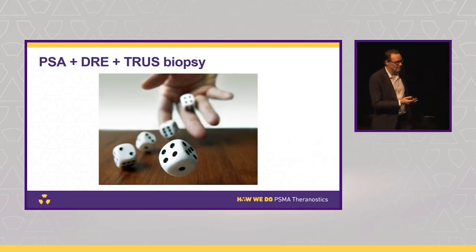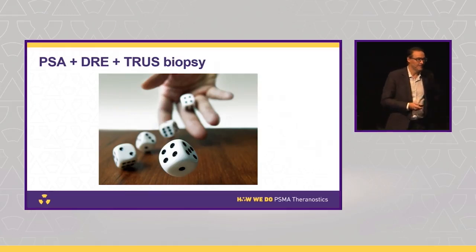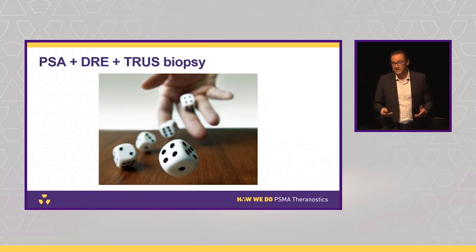Back not that long ago when we were starting practice, a man would present with a high PSA and would literally be offered a stab in the dark, which is a transrectal ultrasound-guided biopsy. Sometimes we hit the tumour, sometimes we wouldn't. And for those men who went to surgery, the discrepancy between what we found in the final specimen and what the biopsy predicted is often enormous. It's a very unsophisticated way to conduct a screening process. And it gave PSA a bad name.